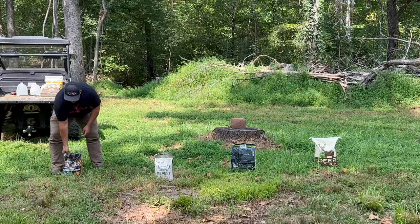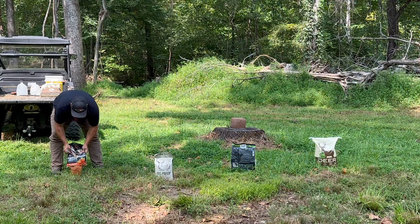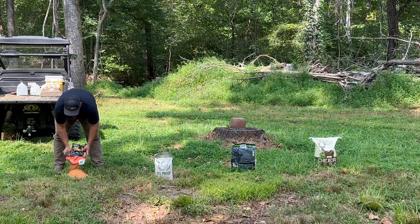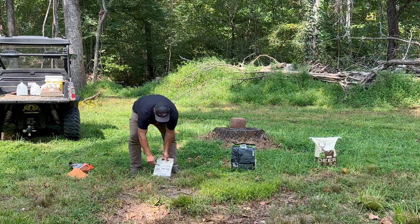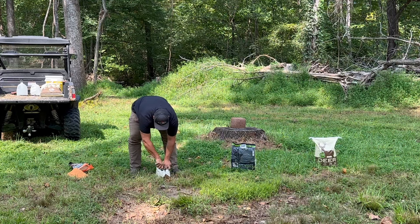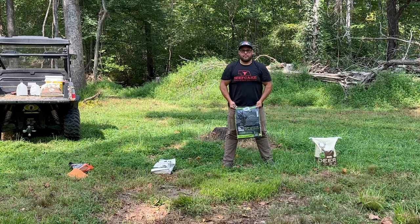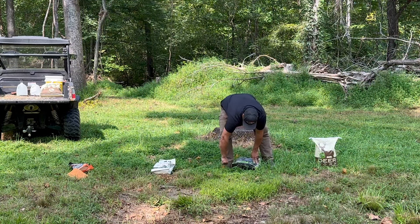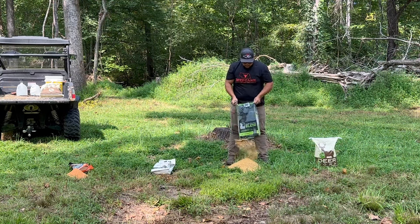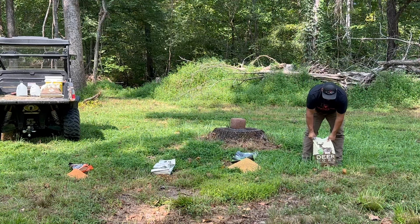So let's get these bags down. First one, guys, right here is the Parssimon's Crush. The Buck Bourbon. We have the Big&J. Then we just have the Walmart brand deer corn.